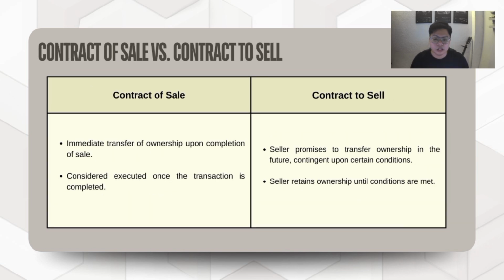Next is the contract of sale versus contract to sell. For the contract of sale, it is the immediate transfer of ownership upon completion of sale. It is also considered executed once the transaction is completed. And for the contract to sell, it is where the seller promises to transfer ownership in the future contingent upon certain conditions. It is also where the seller retains ownership until conditions are met.